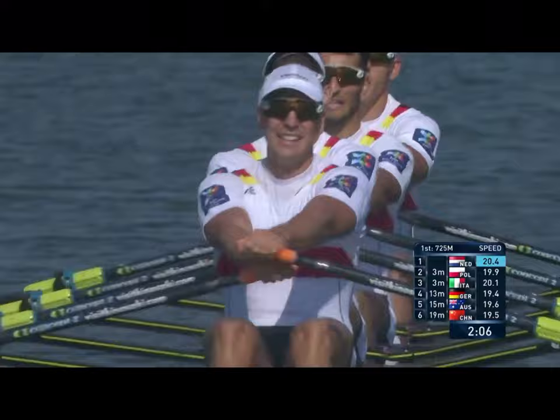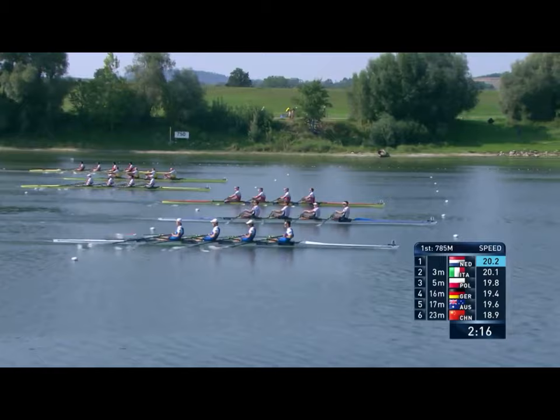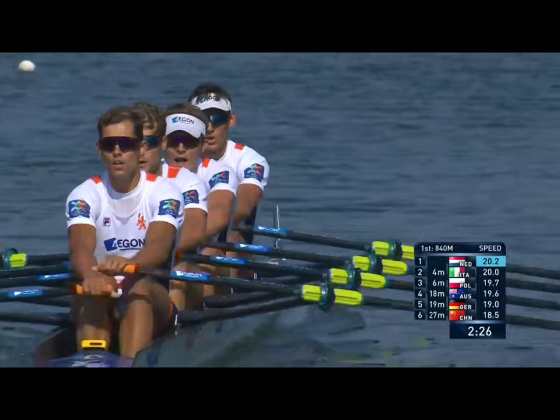We can see the Netherlands have moved into the lead. They're the fastest moving boat on the course. Here are the Germans. They're just back in fourth place now. They've got a length to make up on these three crews that lead them. Here again with the Dutch. Such a beautiful fluid rhythm from them. Fantastic sculling coming from the Dutch squad, in their para squad, in their men's squad, in their women's squad. It's fluid and it's loose, and it's moving them really well into the lead here in this second quarter.